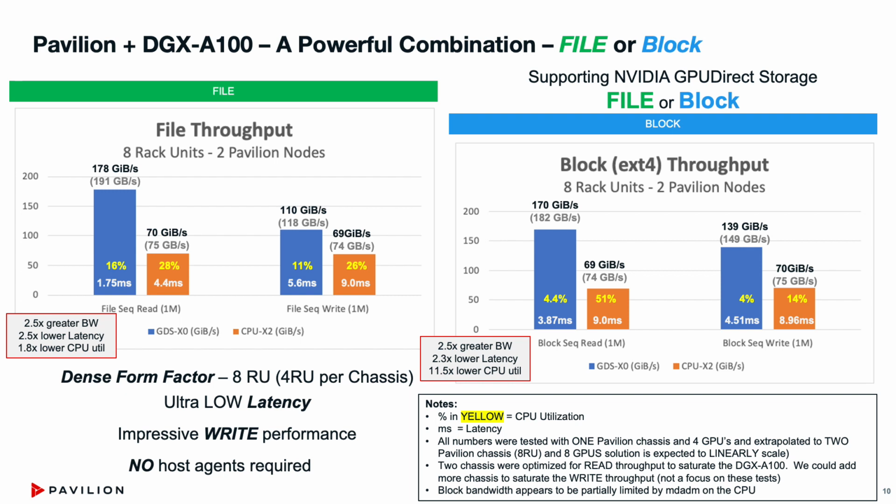You can see those same numbers on the block over to the right, 170 gigabytes a second read, 69 gigabytes a second for the non-GPU Direct. In each one of those, file or block, look at the write performance. As you look at the competitors who have published numbers as well, that you can go and look online to get, you'll see those numbers from a write perspective are materially better in the Pavilion world. Our milliseconds of latency is materially better, and the amount of rack units of hardware it took to deliver that was materially better than the competition.